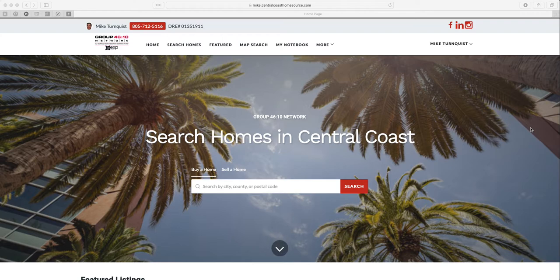Just super excited to show you guys the new features on our real estate website that we just launched a couple of days ago. It is shiny, it is new, and it is awesome. And I want to thank you for taking the time to check this out. I think you're really going to be happy with some of the features of this new website.